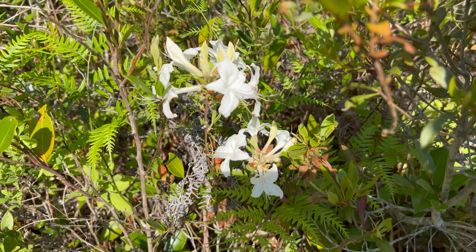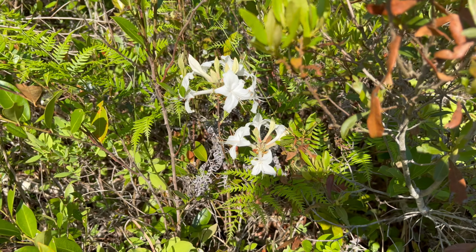There's some wild azaleas, native azaleas. All right, I say native azaleas. I'm not a botanist. So anyway, I think they might be. They're smaller than your average azalea. And there are lots of natives that are really beautiful. I used to try to plant them in my yard just because I like native plants, but those were pretty fine.